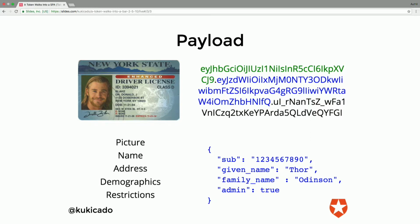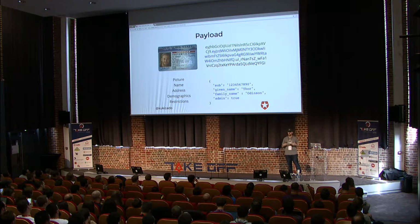So the payload, or the claims within the JSON Web Token, are very important, and there are different types of claims that you can make. The first is called a reserved claim, and there's only a small number of these, maybe 10 or 12. These are claims such as the SUB claim that tells you who the user is, the ISS claim, which stands for the issuer, so who created the JSON Web Token, the EXP, the expiration time of the token, and so on.